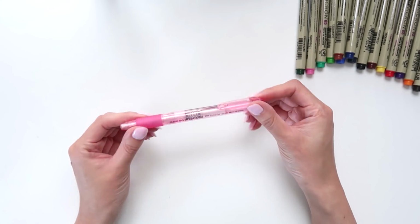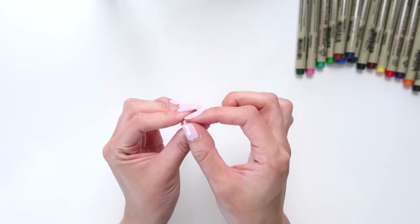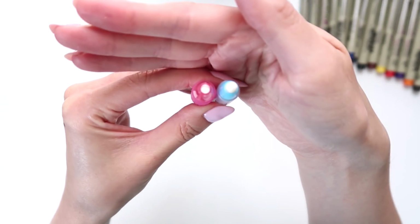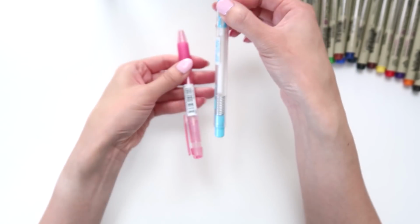This is just a little pencil eraser, like a mechanical pencil. You just push it up. I wanted something that was a little bit more fine. The one that I currently use, you can see this is the one I currently use, is quite a bit thicker, and I wanted something with a little bit more fine tip. So I thought I would pick that up.